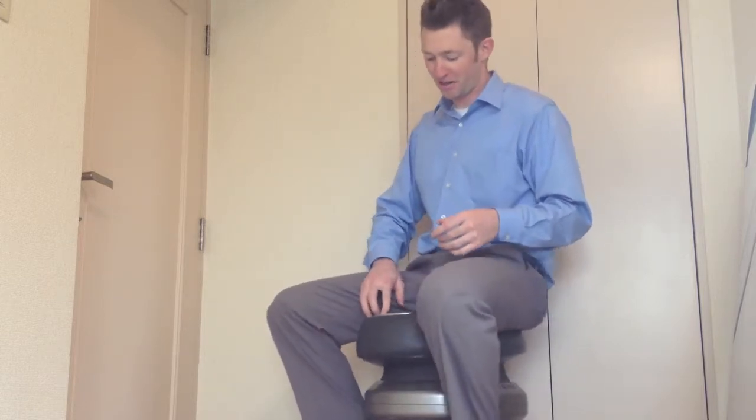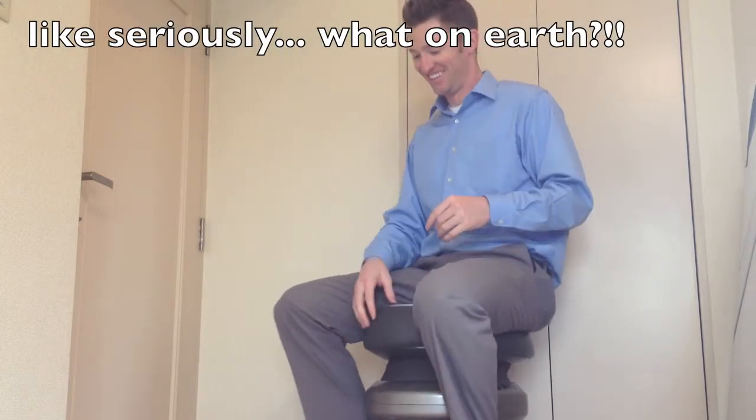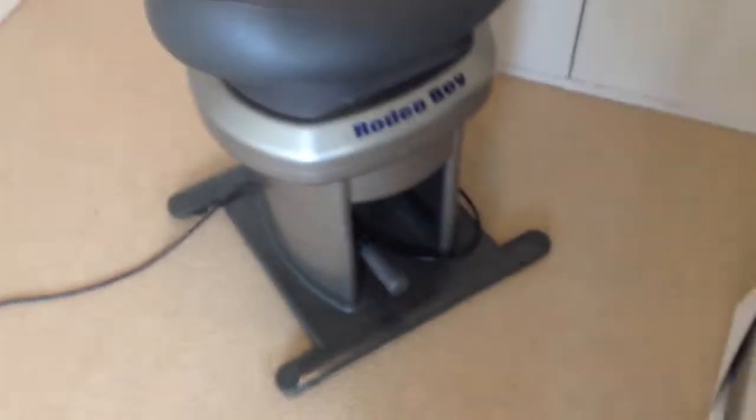But there's four different settings on the Rodeo Boy, so if you really want to crank it up, you can get it moving faster. I know what a lot of you guys are thinking, it's an awkward machine, man, I don't know. But check it out, it even goes faster. And it's a strange machine, but I'll kind of give you a close-up look here. Take a look at it, it's the Rodeo Boy.